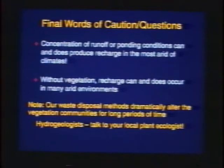First off is if you concentrate runoff or you allow for ponding, okay, in an arid region, you'll produce recharge in even the most arid of climates. Okay? If you concentrate moisture in washes, in playa lakes and things like that, or in some kind of man-made facility, if you pond it, it will go away. It's not if you pond it, they will come. It's if you pond it, the water will come, and then it will go away.